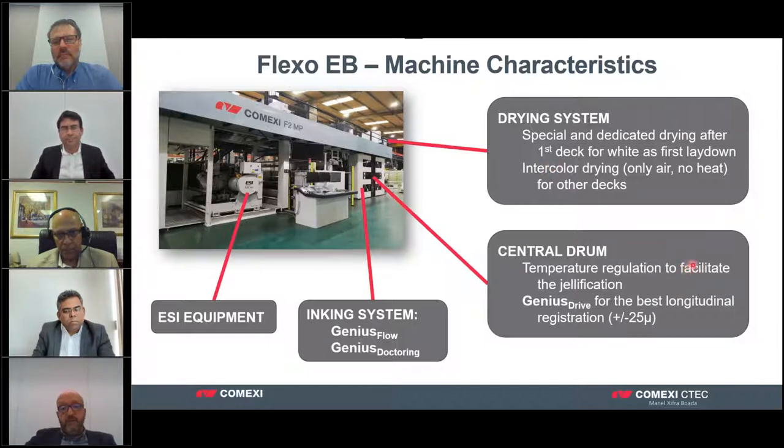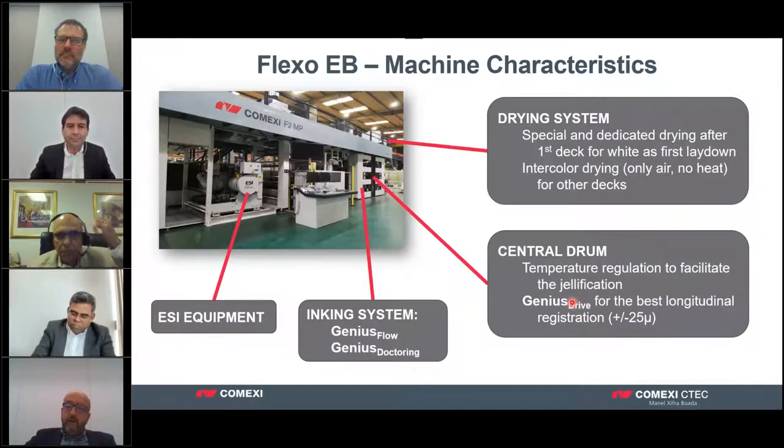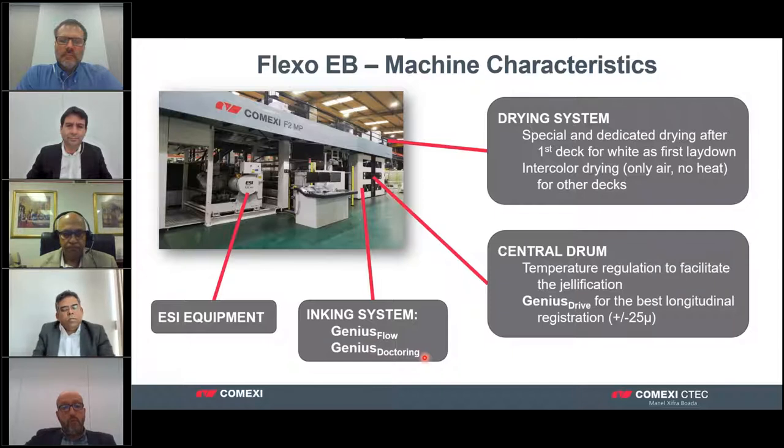On the central drum, we have changed the temperature regulation to facilitate the gelification, and we have our Genius Drive that gives the best longitudinal registration, to use the extended color gamut and the maximum of the properties of the small dot gains and the quality that we can have with the EB flexo inks. Also, we have modified the inking system, of course, with Genius Flow and Genius Doctoring to apply this kind of inks. This is the machine we have in the CTEC, and this is a hybrid machine.